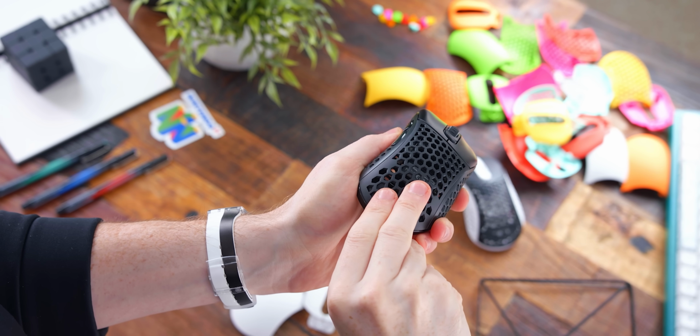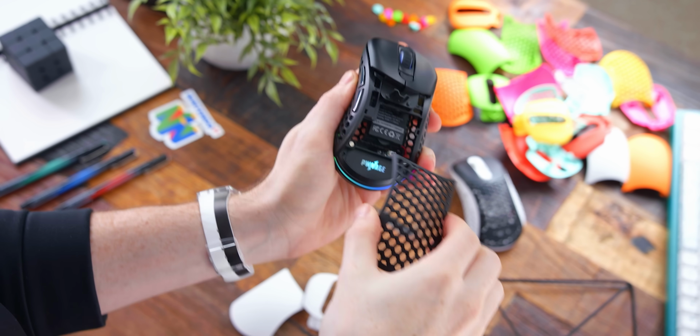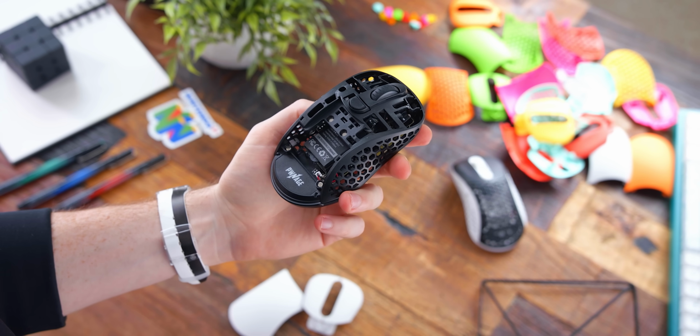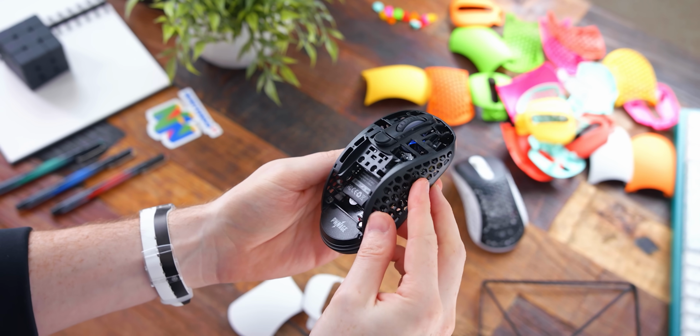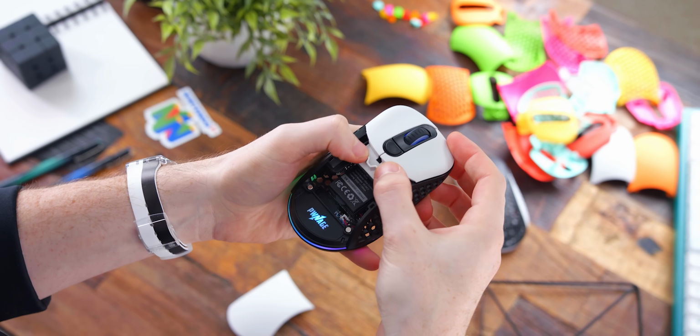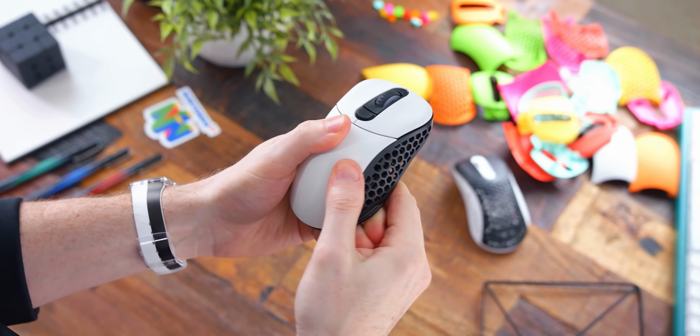For shape, as you can see, it's an ergo design, and for size of my scale, it comes in at 69 grams with the stock honeycomb shell. Then from there, whether you want to go with the solid shell, it bumps up a little bit to 73 grams, or you can just remove that bottom shell altogether and get it down to 65 grams if you're someone who has a fingertip grip.